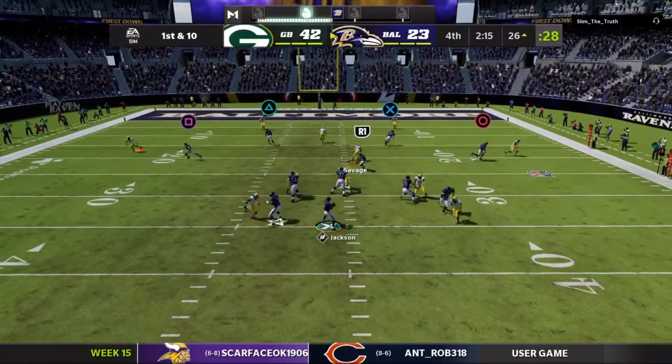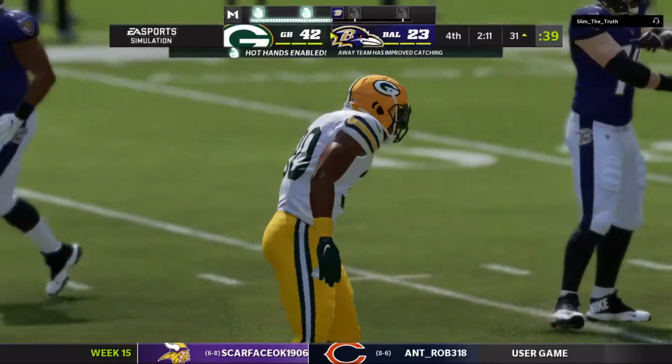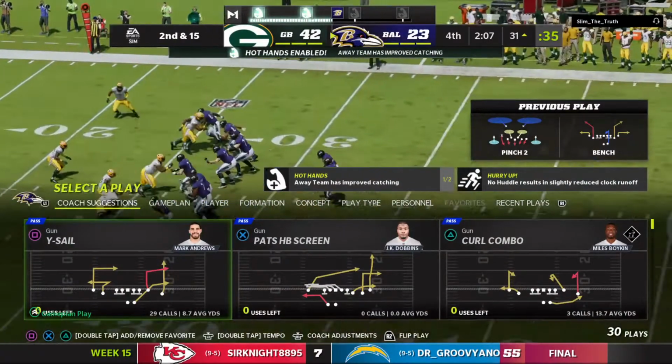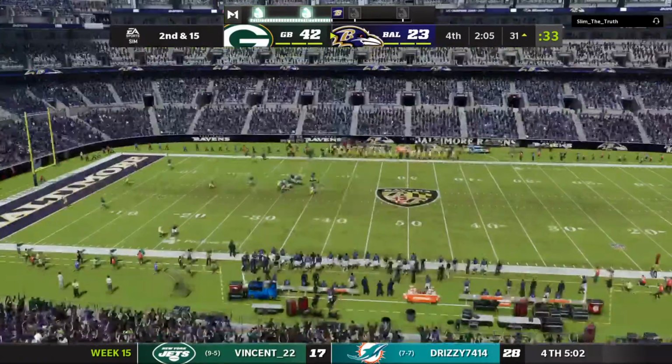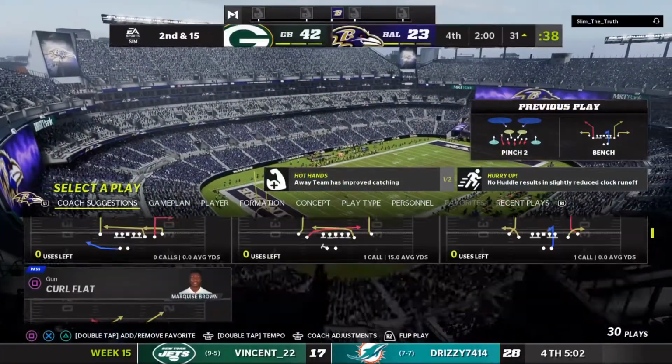Jackson on 1st down. And he can't find anywhere to go with it, and he goes down. Preston Smith racking up sack number 12 for him on the year. 2 minutes left to play in this football game here on EA Sports.